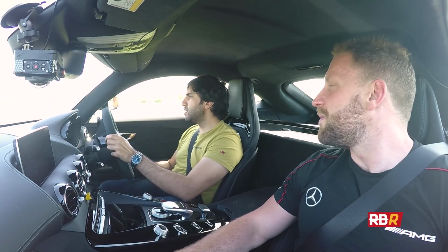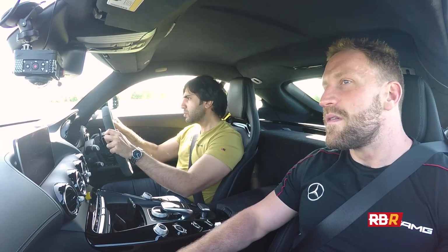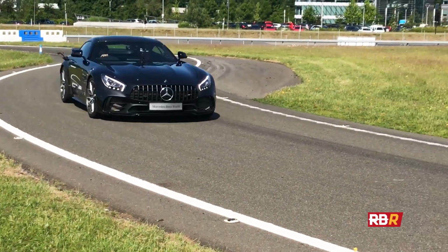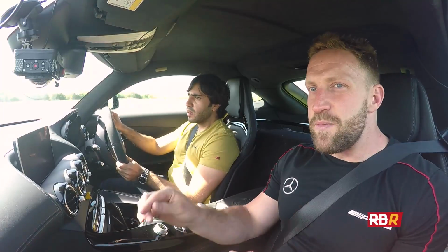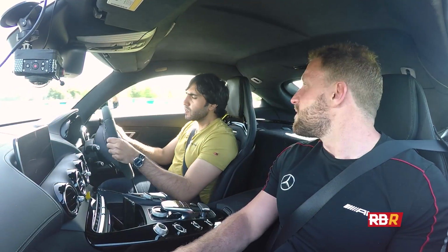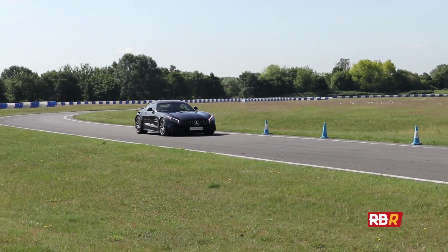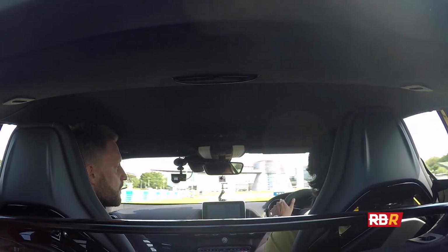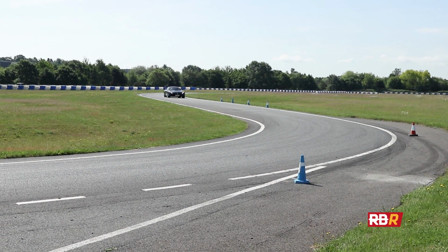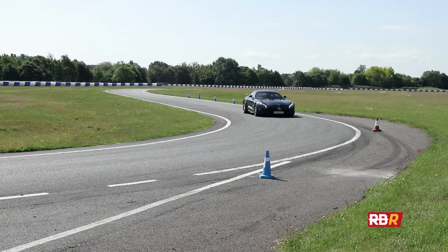What I love is the steering. The steering is so much more exciting. You get that much more feel now, and it just gives you much more feedback and loads more control. There's so much feedback in Sport Plus, where the wheels are, how much you've turned. It feels amazing.